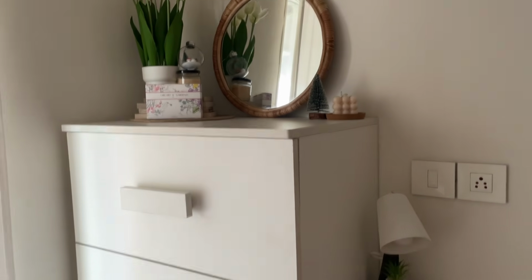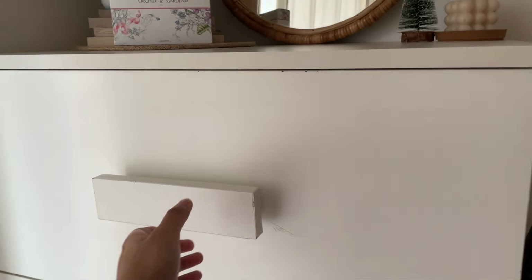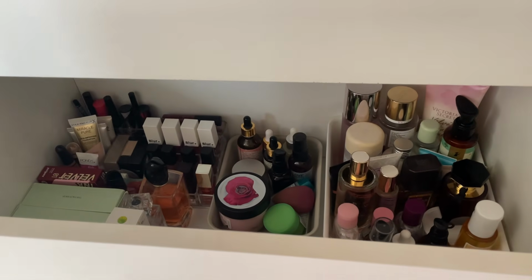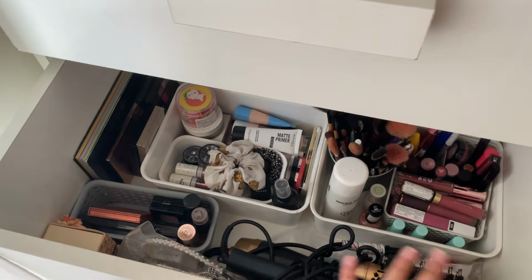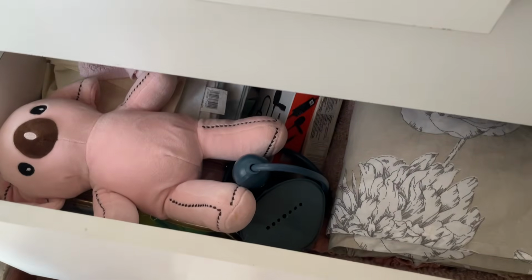We have this chest drawer situation. These are 4 drawers. In this one, I've kept all my gym wear. I'm gonna give you all a sneak peek into it. And then this one has my skincare, my makeup. This one also has my hair appliances and my makeup and all of that. And the last one just has my bedding and my throw, which I never used.